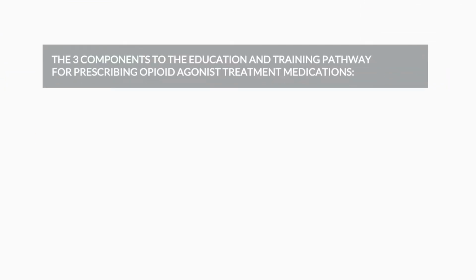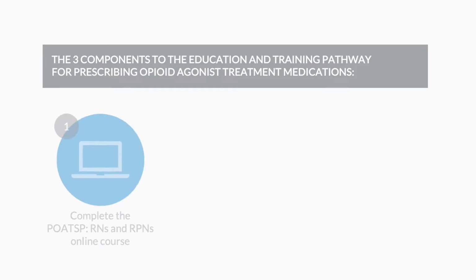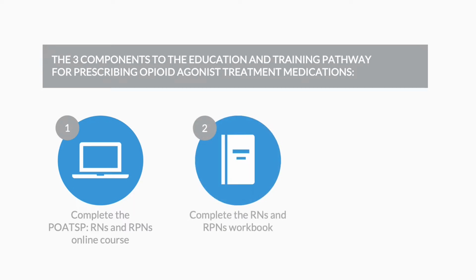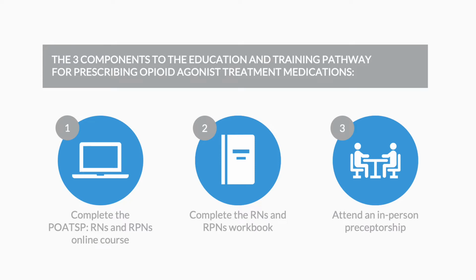There are three key components to the education and training pathway for prescribing opioid agonist treatment medications, completed one after the other. 1. Complete the POAT Registered Nurses and Registered Psychiatric Nurses online course. 2. Complete the RNs and RPNs workbook. 3. Attend an in-person preceptorship with a BCCSU approved preceptor. Let's take a closer look at the entire pathway.